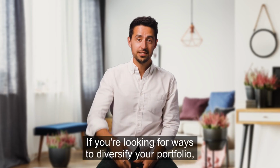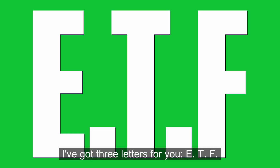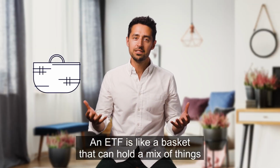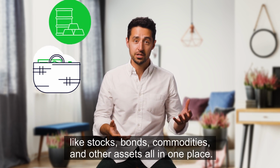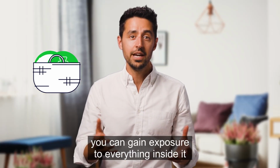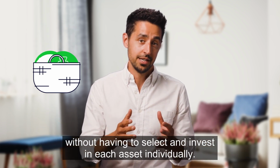If you're looking for ways to diversify your portfolio, I've got 3 letters for you. ETF. Not sure what an ETF is? An ETF is like a basket that can hold a mix of things like stocks, bonds, commodities, and other assets all in one place. When you're buying an ETF, you can gain exposure to everything inside it without having to select and invest in each asset individually.